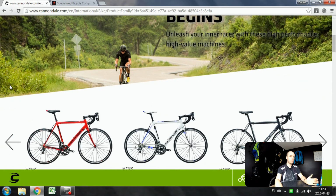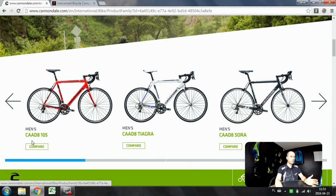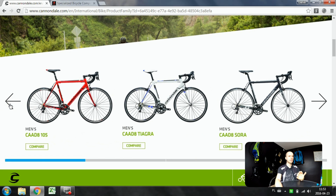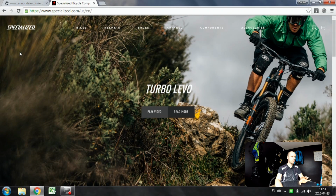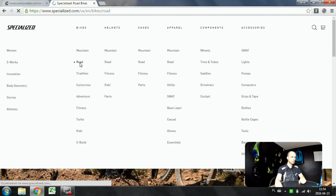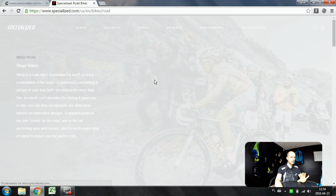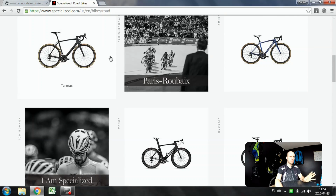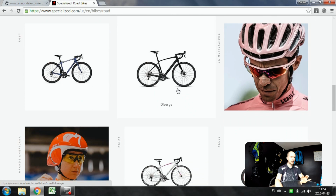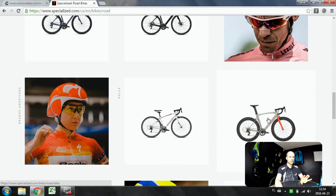And here we have three different models, on 105 components, Tiagra and Sora, sorry, there will be Claris as well. Four models here. Same frame set, meaning same frame, same fork, just different components. And now when we go here to Specialized Road, there are also so many different models, and this range isn't being explained here as it is on the Cannondale website, but Allez is here, and this one is definitely not the one you're asking about.